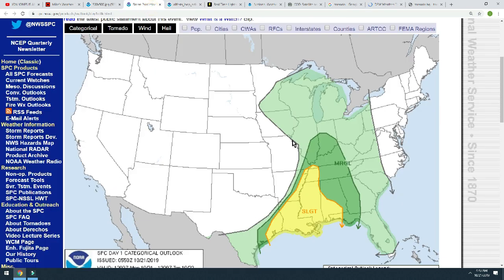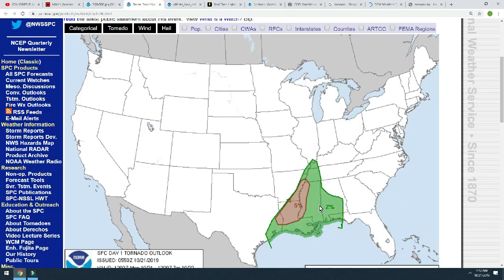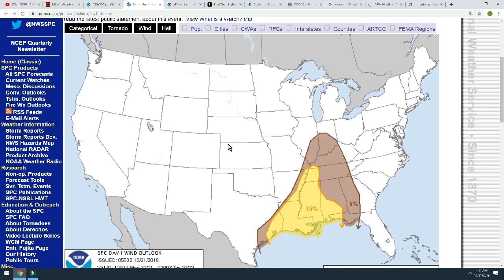So with that said, guys, I'm going to let you go. Tornado watches are at 5% and 2%, much higher than that at this point. This is just an idea scale, basically. Severe weather is at 15 and then 5% scattered all over. This is what we can expect later on.